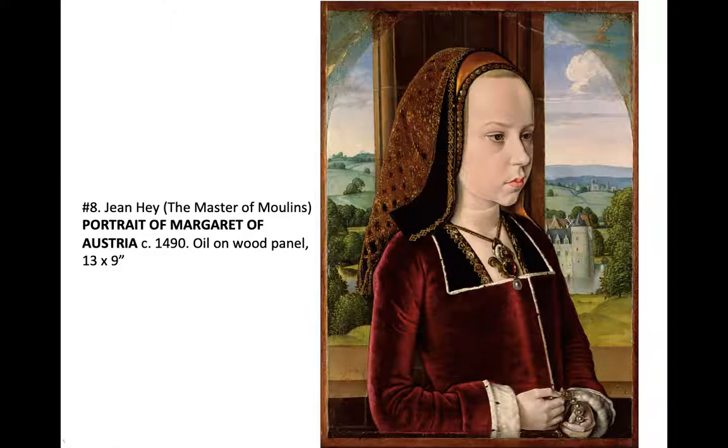Okay, and here's another artist, Jean Hey, the Master of Moulins. He seemed to paint all over the place, and the book classifies him as a French artist, although he did train in the workshop of Hugo van der Goes, and he had a Flemish origin. So, I don't know, I would say Northern Europe, but the book says France, and let's just keep it as France, because that's what it says in your packet. This may have been one half of a devotional diptych.